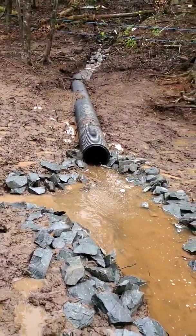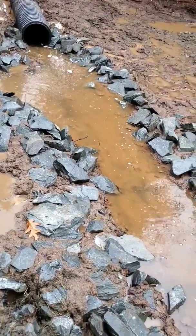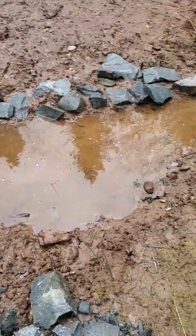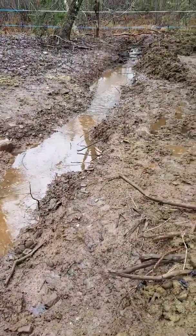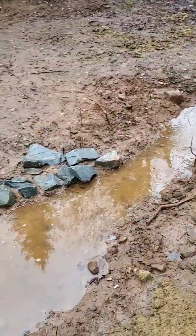And our rocks seem to be helping so that our bank doesn't fall apart. And that's about as far as we made it. We're trucking these rocks from all the way up top and down into the river. So yeah, it seems to be working.